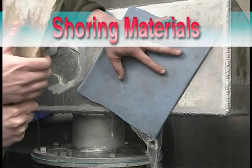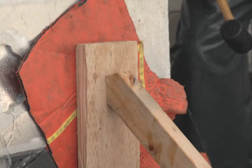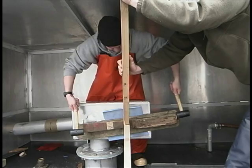Shoring will be needed to hold patches in place. Tubifores, 4x4s, or bin boards can make good shoring material. Wedges should be rough cut soft wood so they will absorb water and be less likely to slip. Wedges should always be used in pairs.